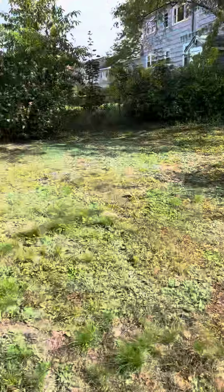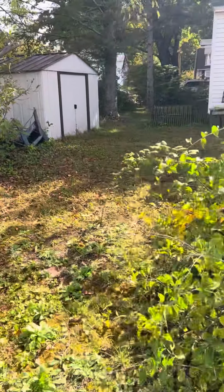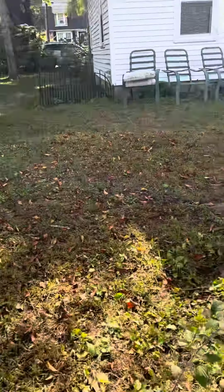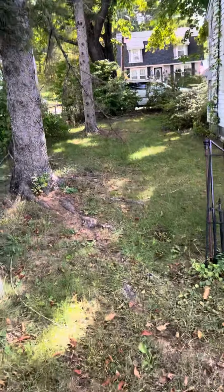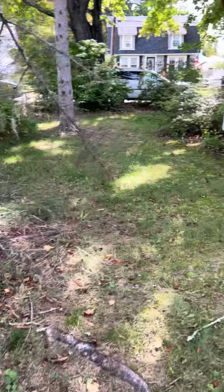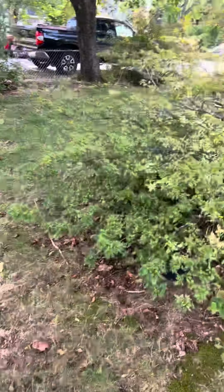And you come around, you've got a shed over here too. And you've got a little gate that you can close if you want. But the fence goes all the way around and there's a gate at the driveway. So Remy could go all the way around the house. And that would be a good spot for her.